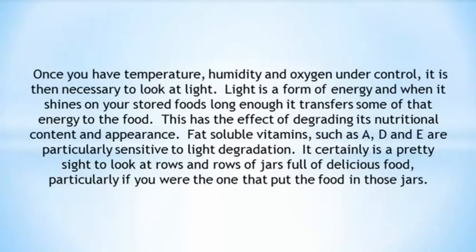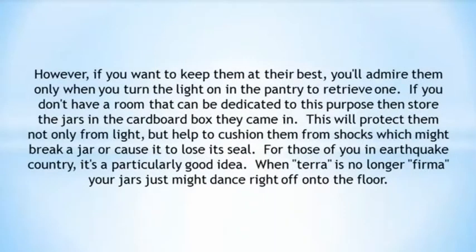Once you have temperature, humidity, and oxygen under control, it's then necessary to look at light. Light is a form of energy, and when it shines on your stored foods long enough, it transfers some of that energy to the food. This has the effect of degrading its nutritional content and appearance. Fat-soluble vitamins such as A, D, and E are particularly sensitive to light degradation. It certainly is a pretty sight to look at rows and rows of jars full of delicious food, particularly if you were the one that put the food in those jars. However, if you want to keep them at their best, you'll admire them only when you turn the light on in the pantry to retrieve one.